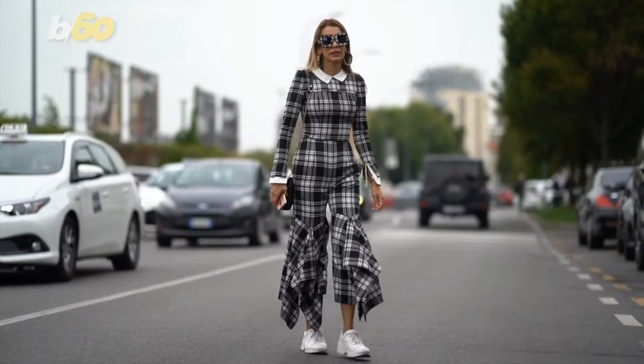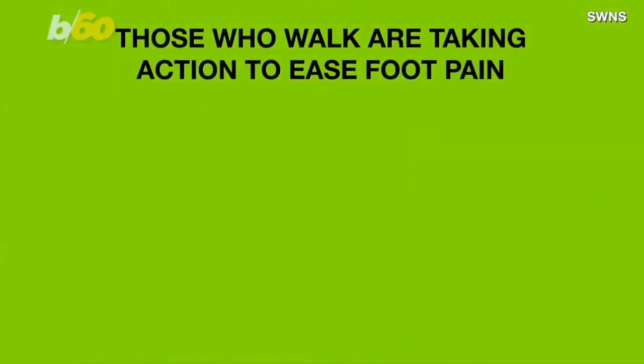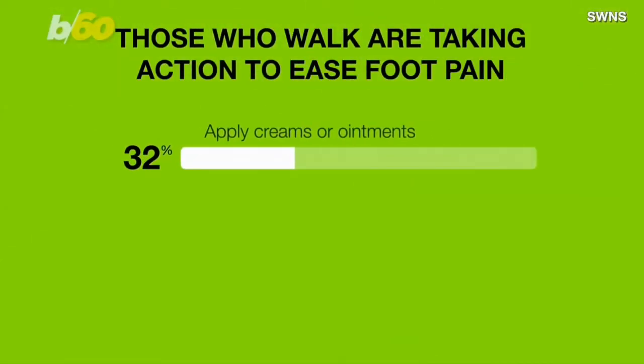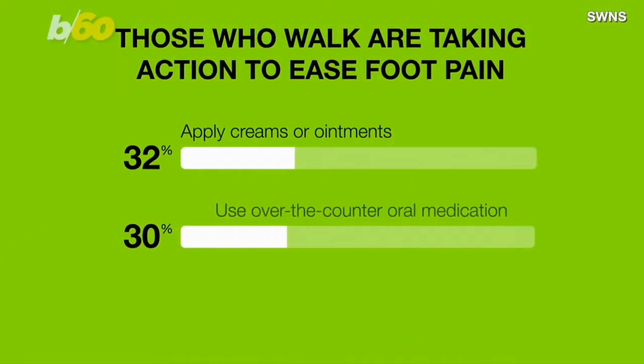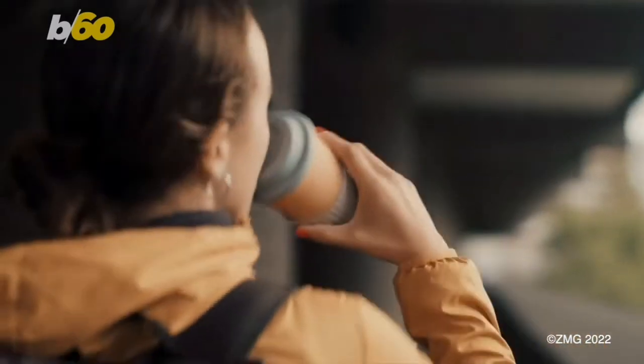The Superfeet study found that these are the ways people are trying to eliminate their foot pain. 32% apply creams or ointments, 30% use over-the-counter medication, and 27% regularly wear insoles. Getting those steps in is important.